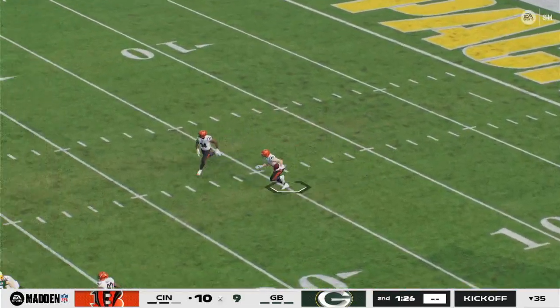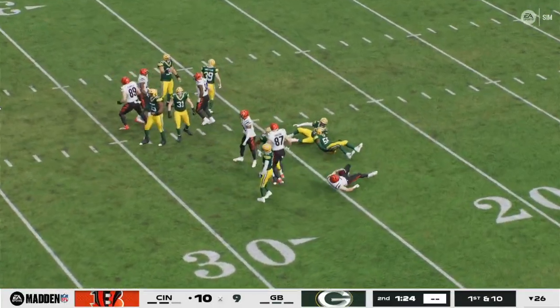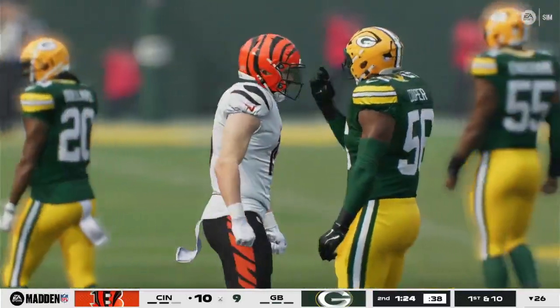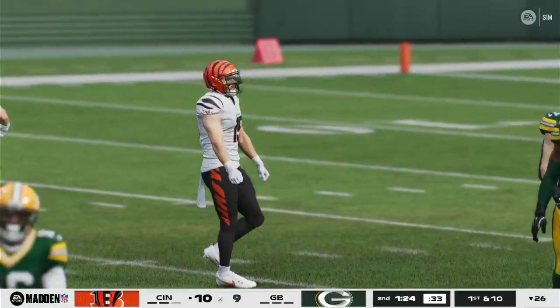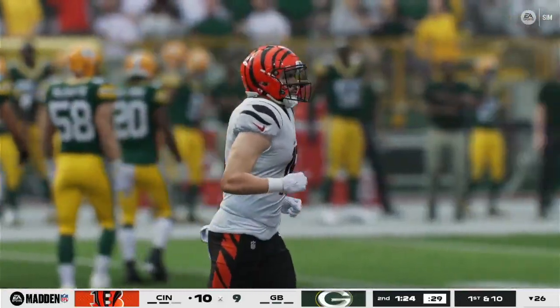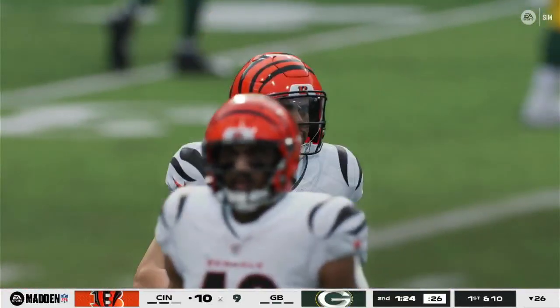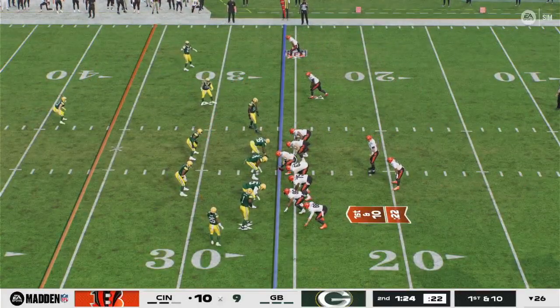On the return, here's Jones. Coverage team gets him down at the 26-yard line. Cincinnati just about set for its next offensive possession. They're getting close to a minute to play, Brock, and they're going to need that time with a long field ahead. Bengals getting set, Brock. Here comes 1st and 10.